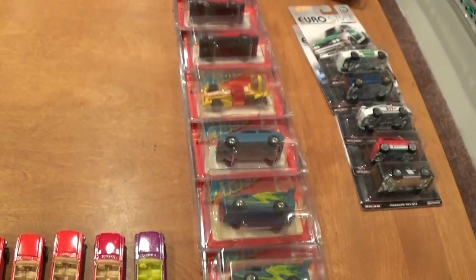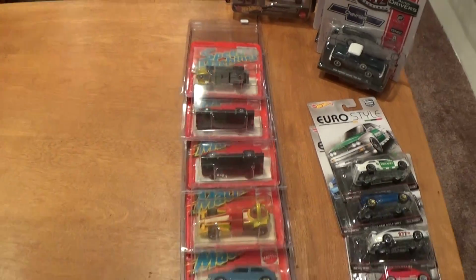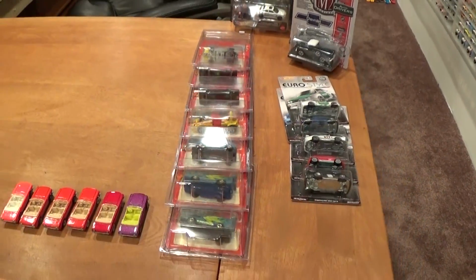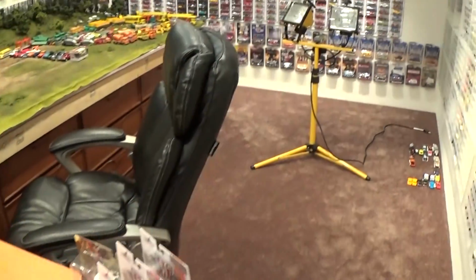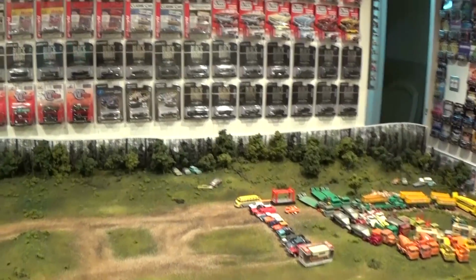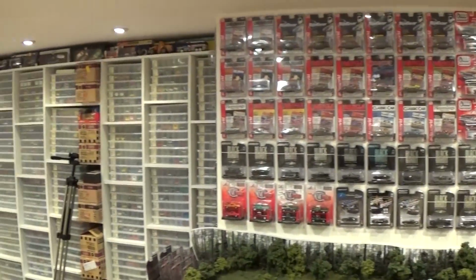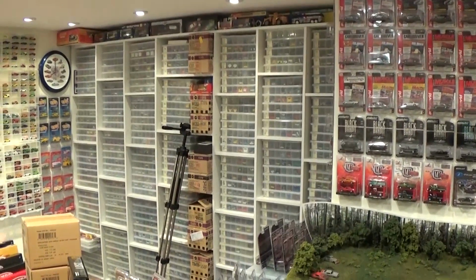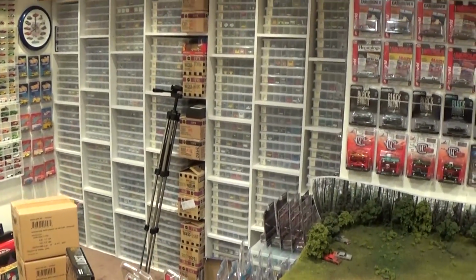Pretty much have every Speed Machine ever made now, including some insanely rare variations that I picked up off eBay, and we're going to look at that too. But again, this is an overview video, so we're going to take a nice little tour of the Hot Wheel room right now. That's, I think, what we're going to do. And then we'll get some regular videos out afterwards.